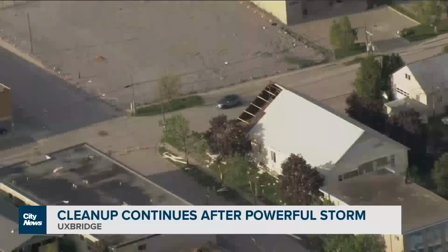What you're looking at is the destruction left behind by a violent storm that swept through parts of the province over the weekend.